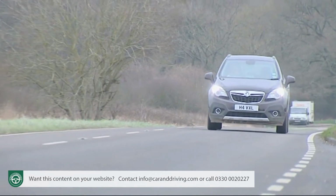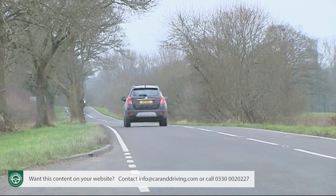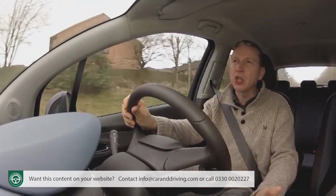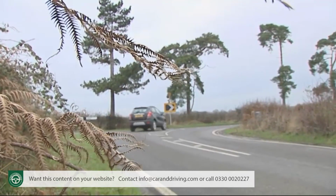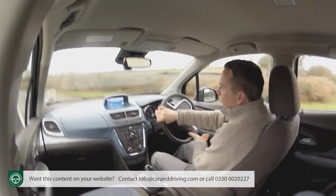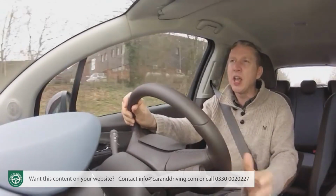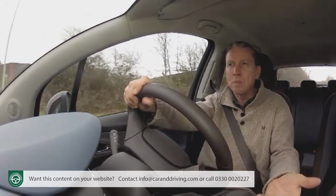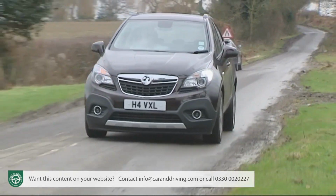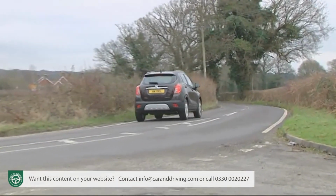Stacking up even better is the Mokka in 130 PS 1.7-litre CDTI diesel form. Thanks to clean tech technology, which optimizes combustion control, NOx, nitrogen oxide emissions are substantially reduced and overall efficiency improved. To the point where this variant's figures of 62.8 miles to the gallon on the combined cycle and 120 grams per kilometre of CO2 are really not far off those of a MINI Countryman Cooper D diesel model that with 20 PS less takes a second more to go from rest to 60.